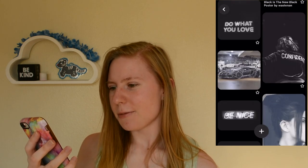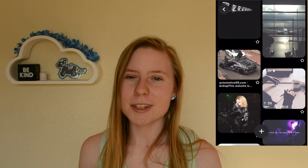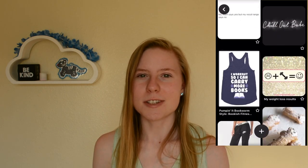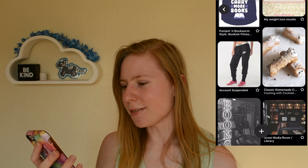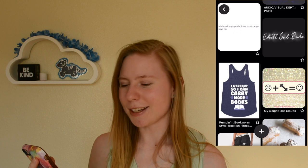Another thing with her is, I don't draw her like this, but I imagine that she's super fluffy, but underneath all her fluff, she's kind of muscular. So sometimes I have weightlifting things for her. Like this is so her: I work out so I can carry more books.